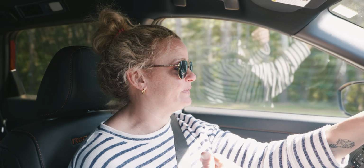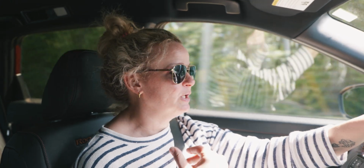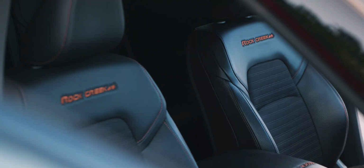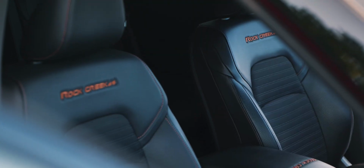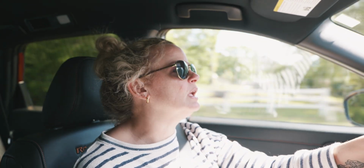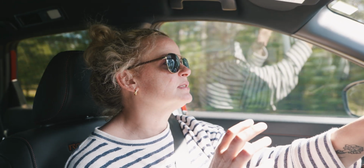The seat's probably my favorite thing about this car. It is so comfortable and it looks really cool. What is the material? It's like a custom for the Rock Creek. It does look really tough, and that is what I love. I do not want an SUV that looks not tough.